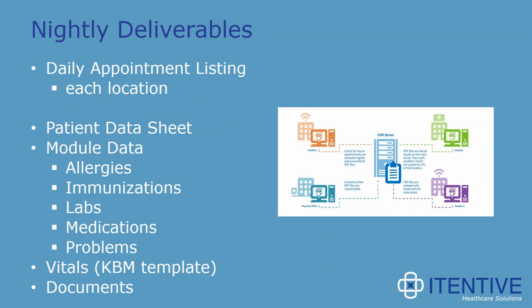What ChartGuard generates is an appointment listing of the patients that are scheduled to come into each of your locations, and then you'll get a patient chart that contains that information. And Joe's going to show you what that information is.